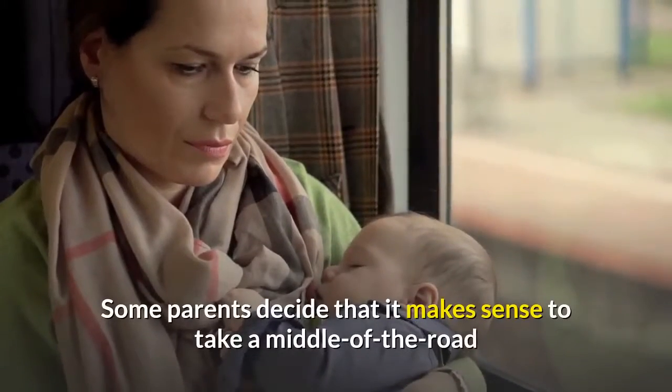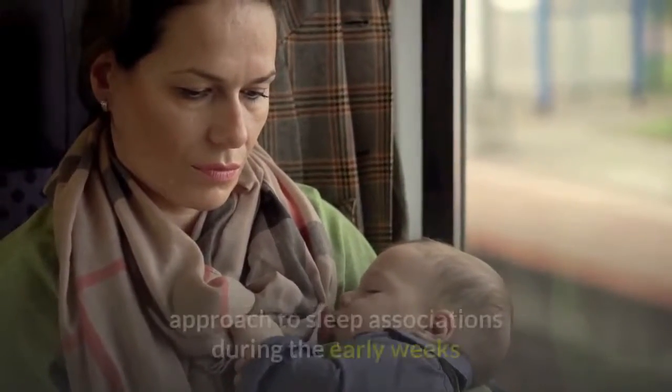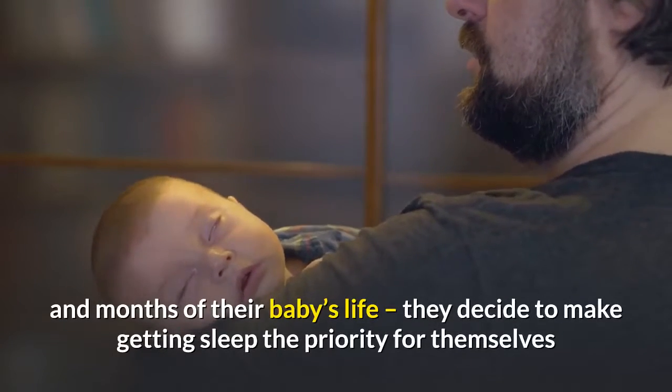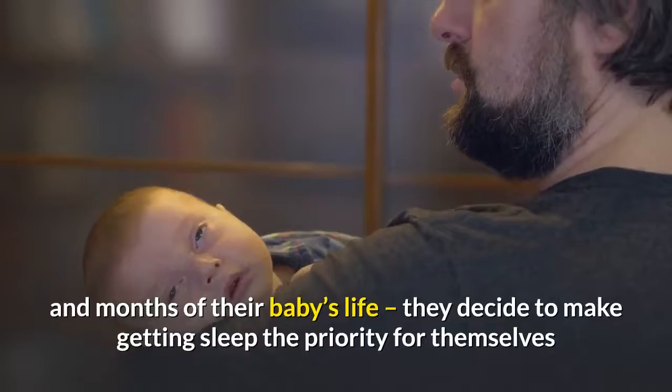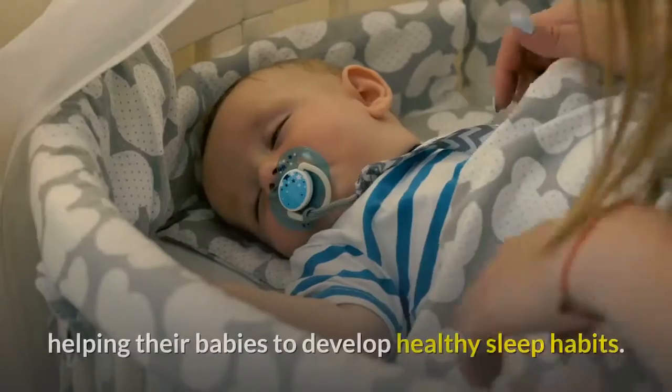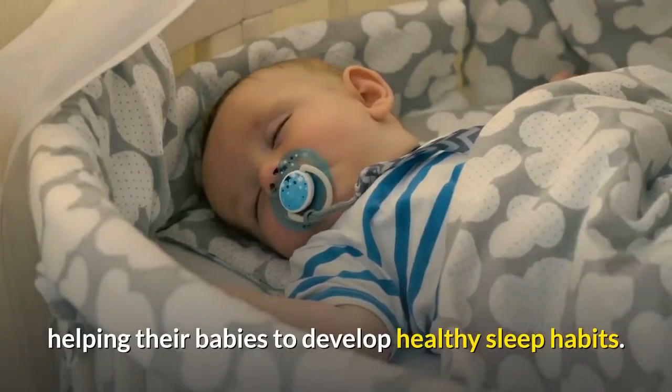Some parents decide that it makes sense to take a middle-of-the-road approach to sleep associations during the early weeks and months of their baby's life. They decide to make getting sleep the priority for themselves and their babies, and to take advantage of any opportunities to start helping their babies to develop healthy sleep habits.